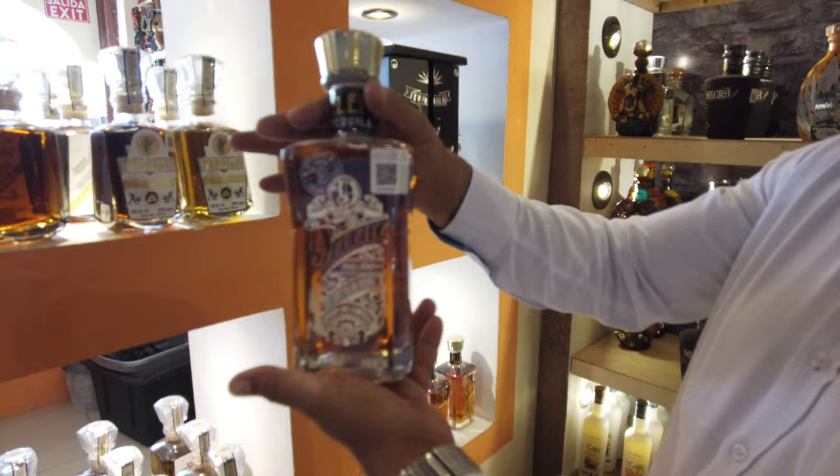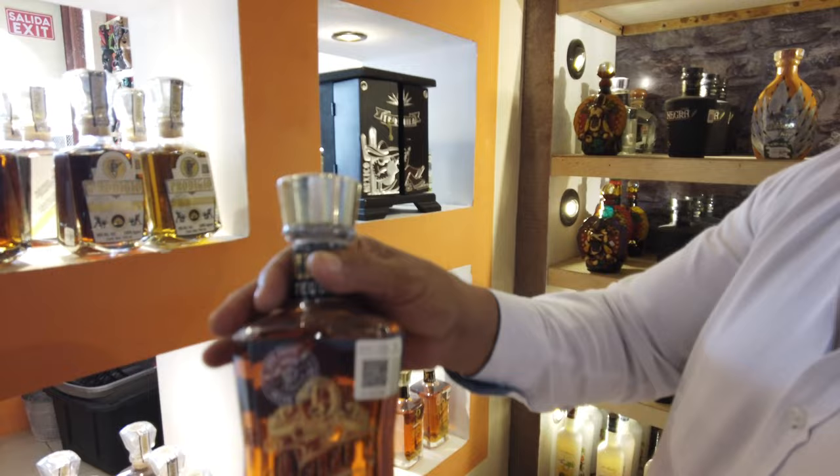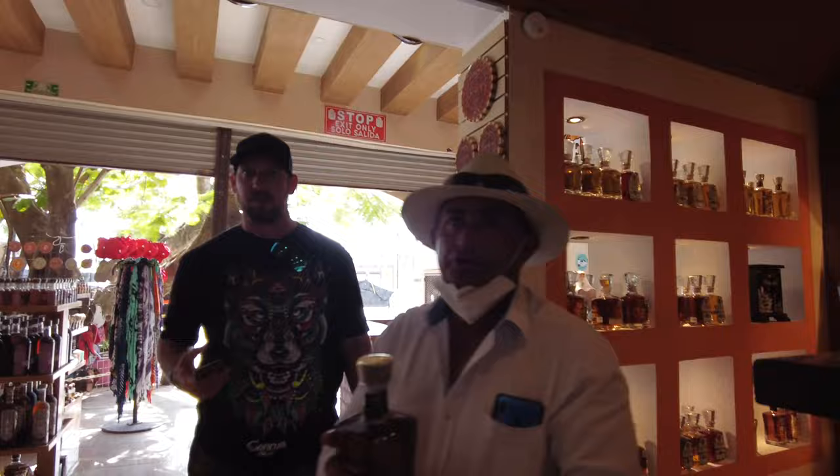¿Cuánto cuesta? Este sale en 9,535. How much for one shot? I just want one shot. How much? Let me see. We have one open. Okay, because that makes a difference. So you're saying this is like a $1,000 bottle? No, I don't know.